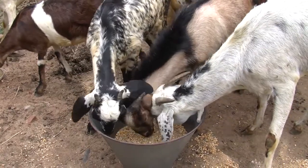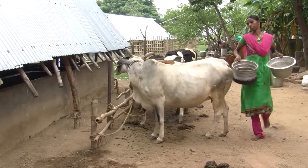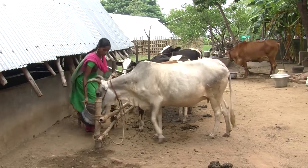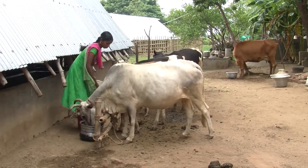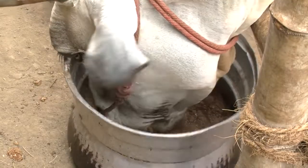For sheep, goats and dairy cows, add an equal amount of wheat bran or rice bran to the base mix. This adds minerals and vitamins, which in turn will help your animals grow faster and give more milk. Also add a little salt.